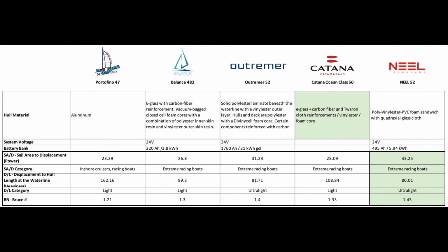Let's move into the indicators. So sail area over displacement, which indicates power. Here, top number wins. You got the NEEL sitting there at 33.25. Now, I'm not sure if the Trimaran wreaks havoc with the typical sail area to displacement calculator, but that's a hell of a number. You got Ultramare then at 31.23. And then you've got Katana at 28, Balance at 26, and Portofino at 23.